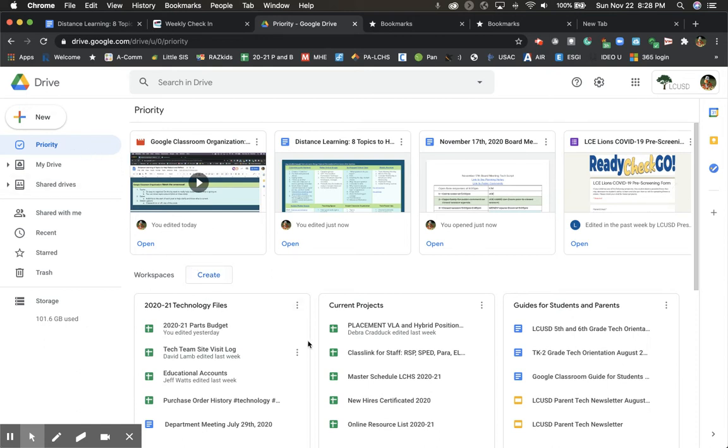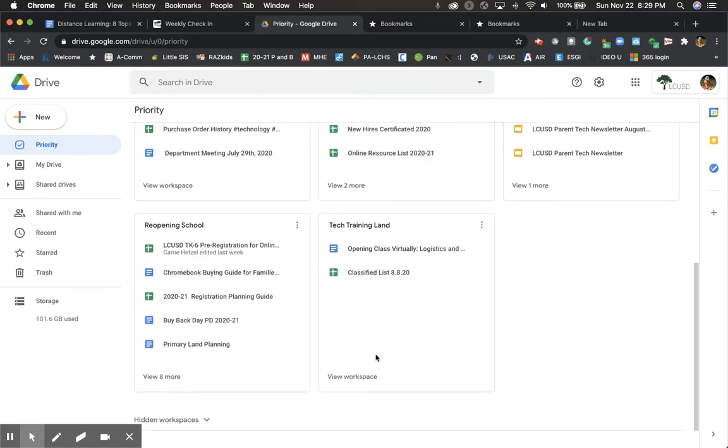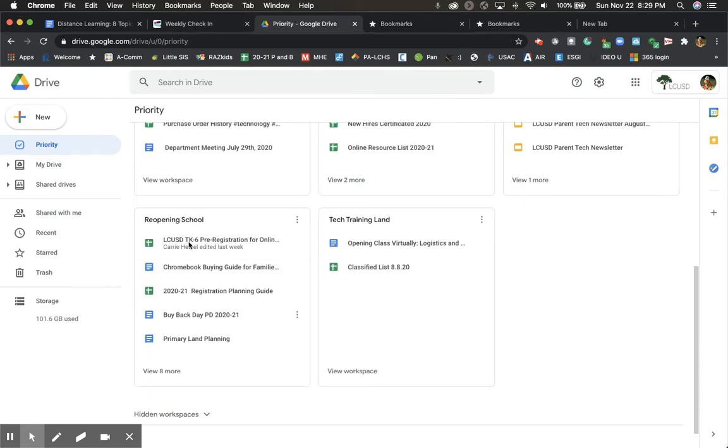So I clicked create. And what I did is, all the guides I was using all the time for students and parents, I put here. And these are the things that I made to have for reference. Anything that was a current project, I stored here. So I created a workspace called Current Project. And then these were all the things that I was working on over and over again right as school started. And then I created one, Reopening School.